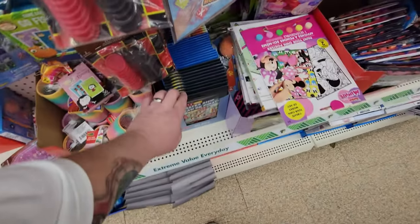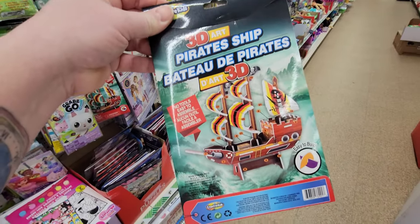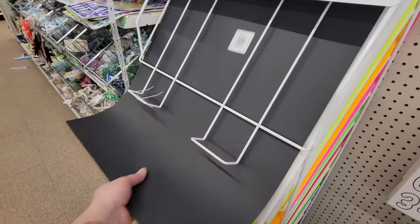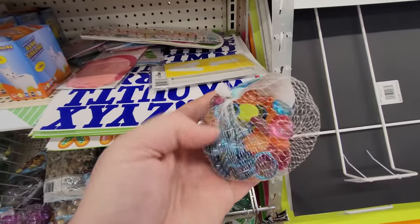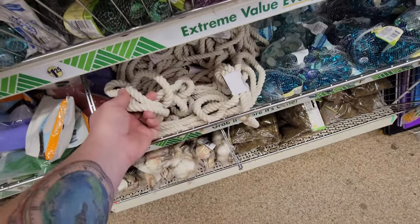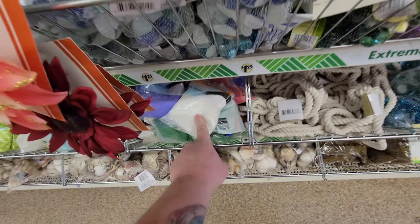And let's just see if they happen to have any kind of pirate toys in here. Holy crap, it may be the only pirate thing in here, but look, they have a 3D art pirate ship that you build. That is pretty amazing, actually. If you're only gonna find one cool pirate toy in the Dollar Tree, this is the coolest thing to find. I do want a piece of black poster board. Oh, and look at this. If you're looking for jewels to decorate with, there they are. Look, there's even ropes here and shells and sand. Oh my gosh, you could do so much cool pirate stuff here.